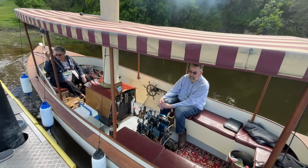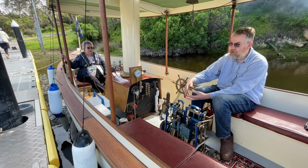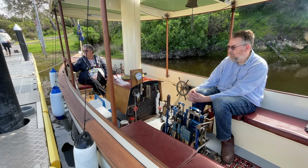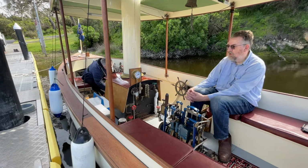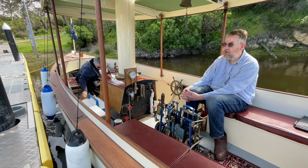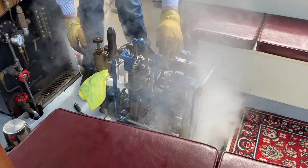What's the status? Is the engine just firing up? No, it's just warming up. So you got the fire going in there? Yep. How long do you think it will be before you got a bit of steam? 20 minutes. 20 minutes? Okay. What a beautiful boat, hey?